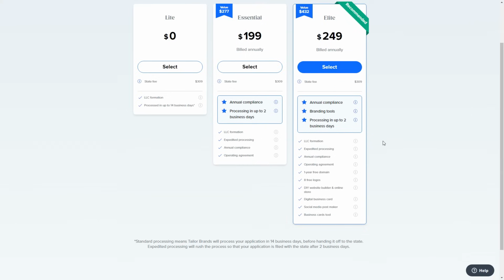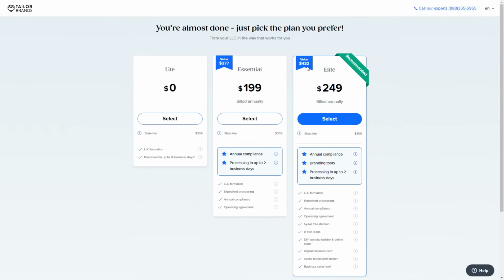You get a 1-year free domain, 8 free logos, a DIY website builder and online store, digital business card, social media post maker, and a business card toolkit. And they value this at $432. However, the whole plan is at $249. So in regards to choosing a plan, again, it is entirely up to you and your situation. However, I do recommend the Elite plan, considering how much more you get with the Elite plan.